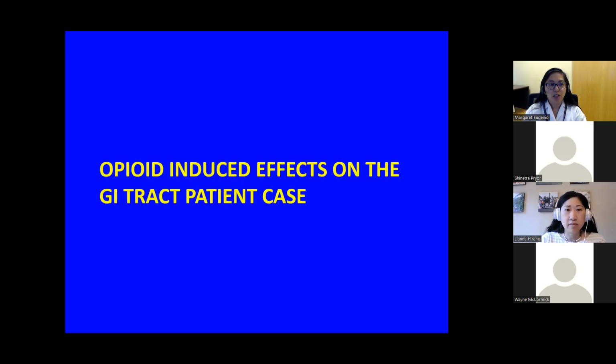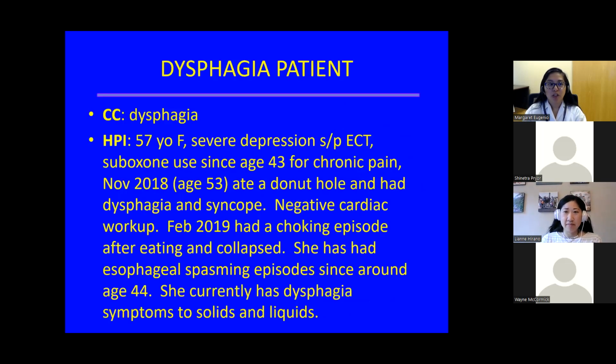So this case is one of my favorites. It's the opioid-induced effects of the GI tract. I have this patient who first came to me complaining of dysphagia. She's 57 years old. She has severe depression and has had to undergo electroconvulsive therapy. She has a history of chronic pain, I think it was knee pain and back pain.